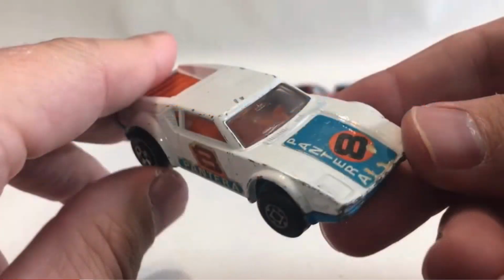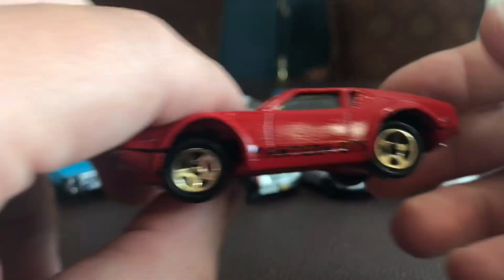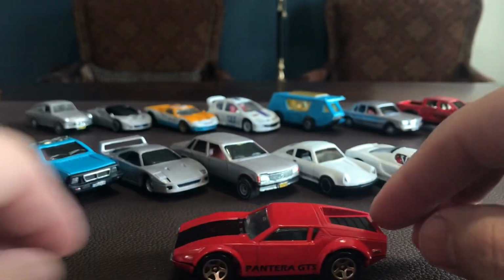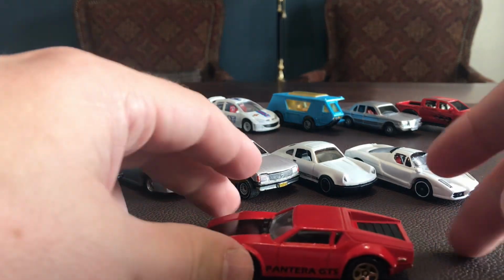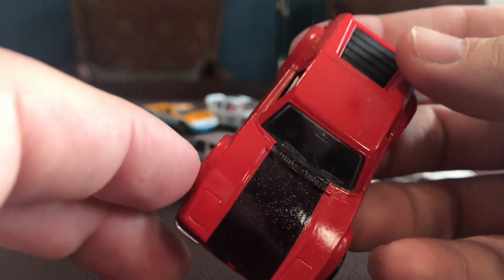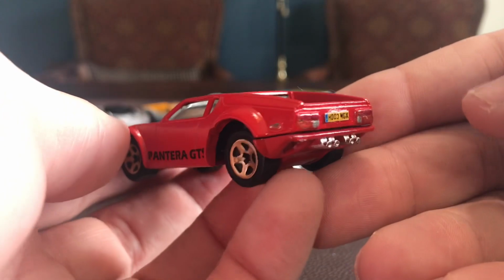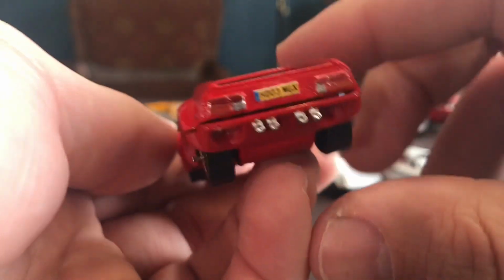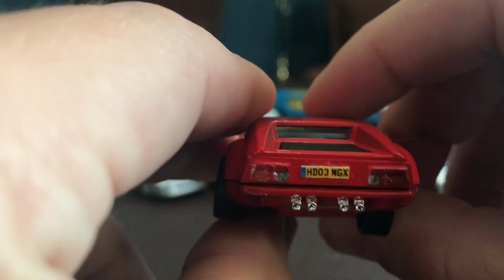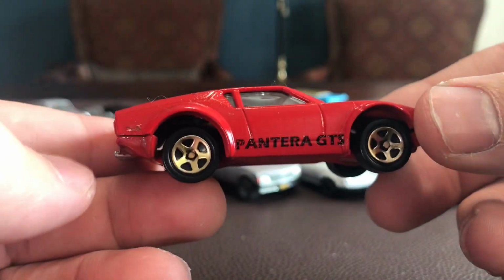One of my favorites was this Pantera that was a Matchbox, and these are huge castings, so it's tough to find wheels, but I did find some Hot Wheels gold wheels and tried to go with a real traditional red and black Pantera look. The real car has a black stripe, so I made a black decal for the hood, painted the base red, painted the car red, and set off the black louvered engine cover. Rear has some tail lamps, chrome exhaust, and a license plate. And I just really like how the gold Hot Wheels wheels looked on this one.